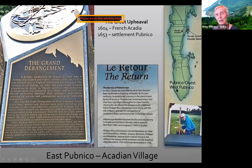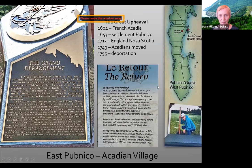And the names of the towns are interesting. The one I stayed at or visited was where the Museum of the Acadians is, right here in East Pubnico. But there's West Pubnico and Southwest Pubnico and North Pubnico and various other Pubnicos along this side and the other side of this little bay. So this is when they came. This is when they actually settled.